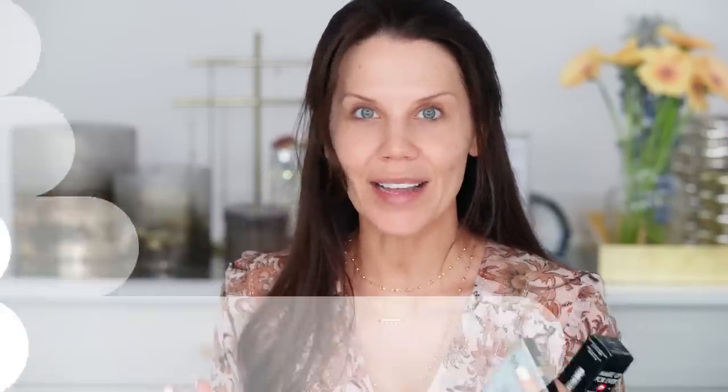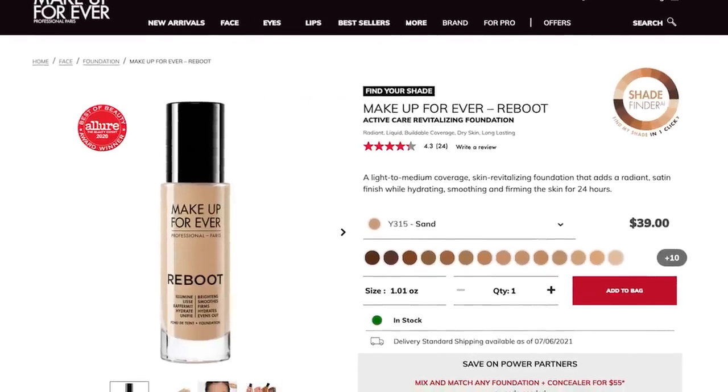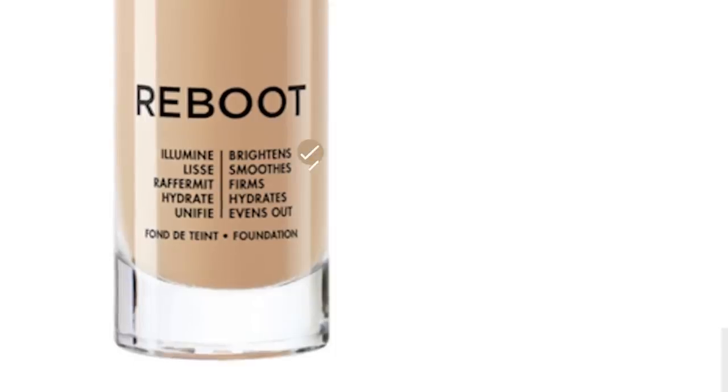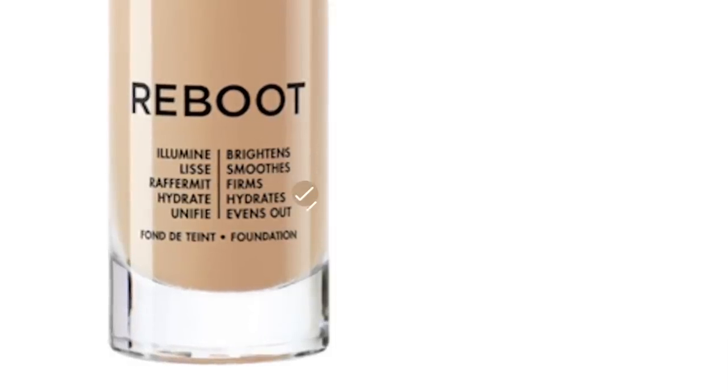Let's dive right in. Okay, this is the Reboot Makeup Forever Professional Foundation. This is going to brighten, smooth, firm, hydrate, and even out. I'm the shade Y315. Let's hope. There are plenty of shades. You get a little over an ounce. I'm gonna use my couple dollar palette from JCat Beauty that I talked about in the best of the year video, and I already have primed my face.